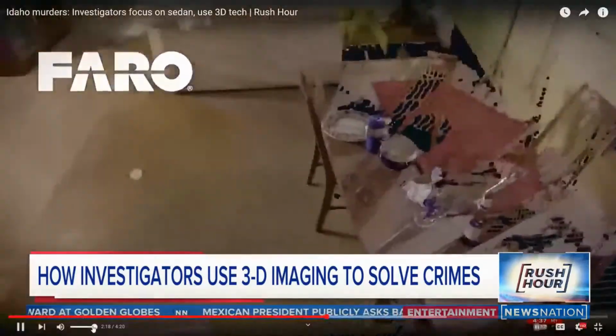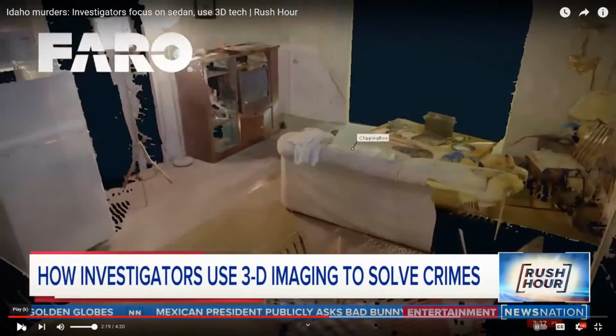So if we're talking about LiDAR scanning, the reason I wanted to play this, Luke, is because the image quality on this compares to what we were showing. I know you said it can all be tweaked, but for what Faro showed here was pretty remarkable, I thought, the detail. And this is from NewsNation.